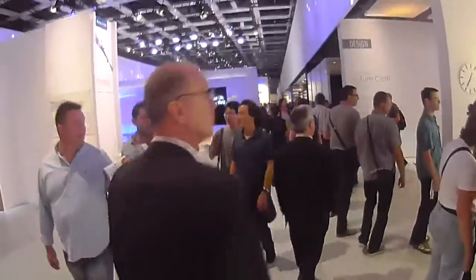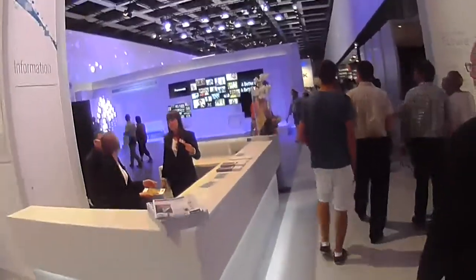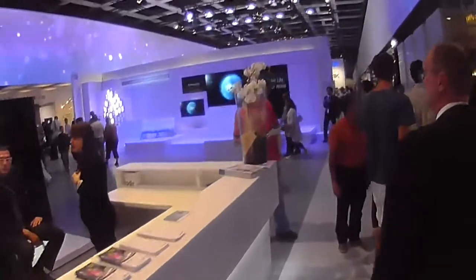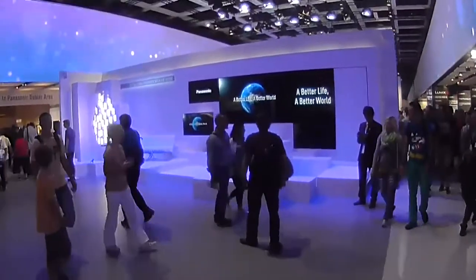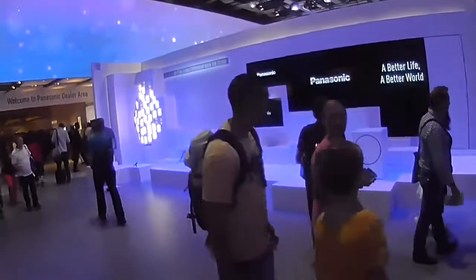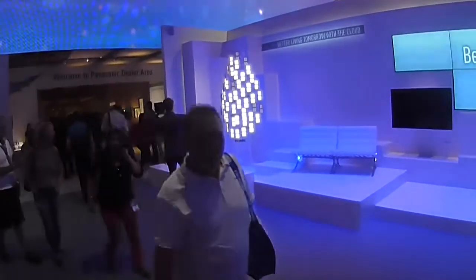And of course, Panasonic are always working to develop new electric systems for the new electric cars, and also ways for you to interact with the home using your smart devices. So as they're saying, a better life and a better world from Panasonic, bringing living tomorrow with the cloud. But this is just one of the areas of the eco side of things.